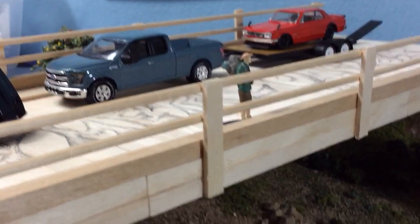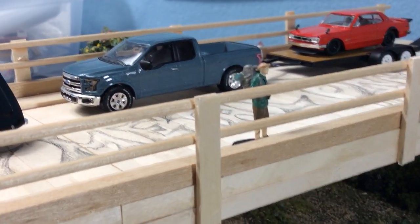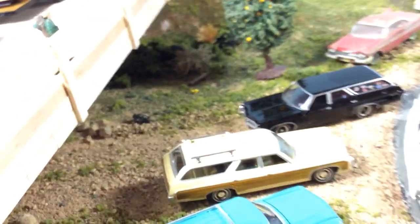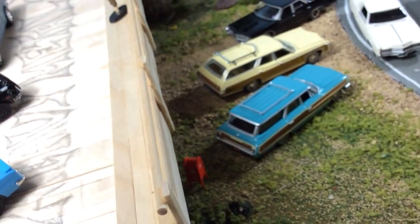And there we have Buford. He's just looking down like, man, I wish I had one of those cars. I wouldn't have to walk with this pack on my back.